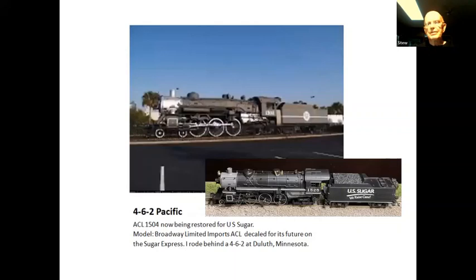And then we get into Pacifics, which, like I said, I think there were more Pacifics built than anything else. This is a picture of Atlantic Coast Line 1504, which is now being restored by the U.S. Sugar Corporation, being restored in Chattanooga, Tennessee. The model that you see down there is from Broadway Limited, and that is my model, and it's been decaled by me for U.S. Sugar for the future on the Sugar Express. And I have ridden behind a 4-6-2 up in Duluth, Minnesota, which I don't have a picture of. But this picture of the prototype was taken in Jacksonville before it was moved to Chattanooga.